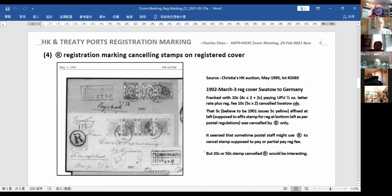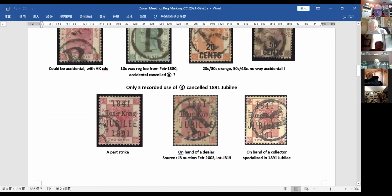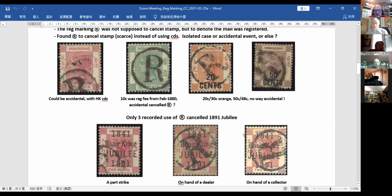Therefore, this example shows that some of the post offices or postal clerks were using the R in circle to cancel the stamp alone instead of using the CDS. Reason unknown.